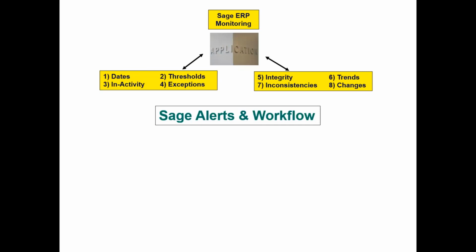Number 3, inactivity monitoring. I'd like to say that sometimes the most important business conditions that you need to monitor aren't something that has happened, but rather something that should have happened, but hasn't. A frequent buying customer who now has not purchased within the last month, or an item in inventory that has not moved within the last X days. Exception management, checking for data integrity, inconsistencies, trend analysis. This is a great use for alerts and workflow.